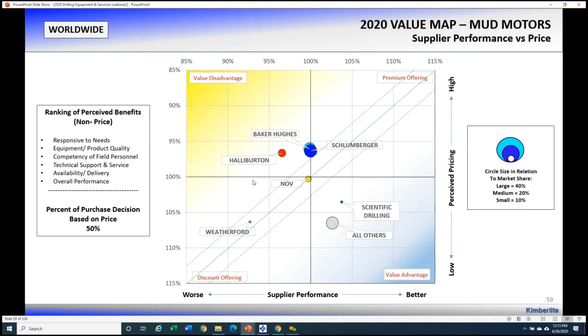But Weatherford is very quick to use pricing competitiveness that is considered to be a little bit lower than industry norm. So Weatherford is seeking to be a discount provider. Even though they don't perform quite as well as industry average, they offset their performance shortcomings with lower pricing to fall within the fair value fairway that you see running diagonally from the northeast quadrant to the southwest quadrant.